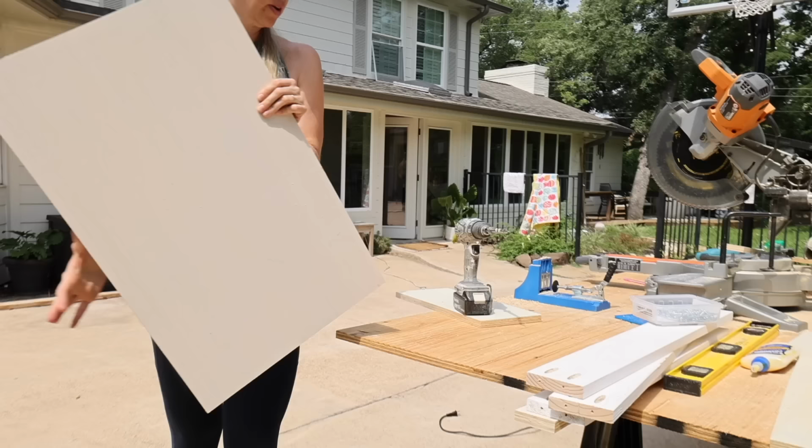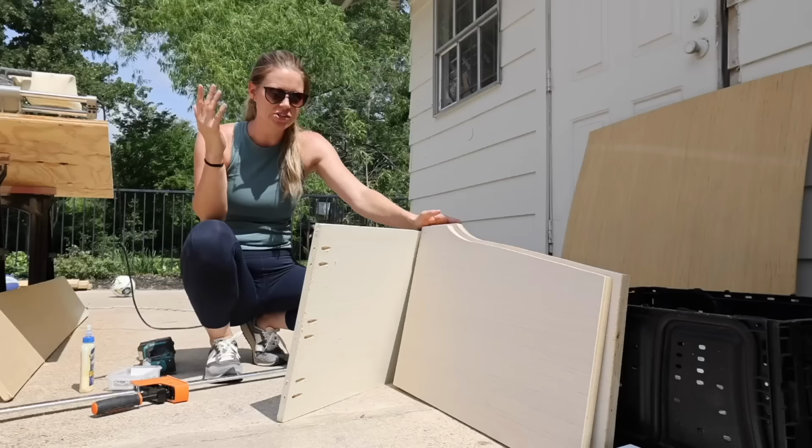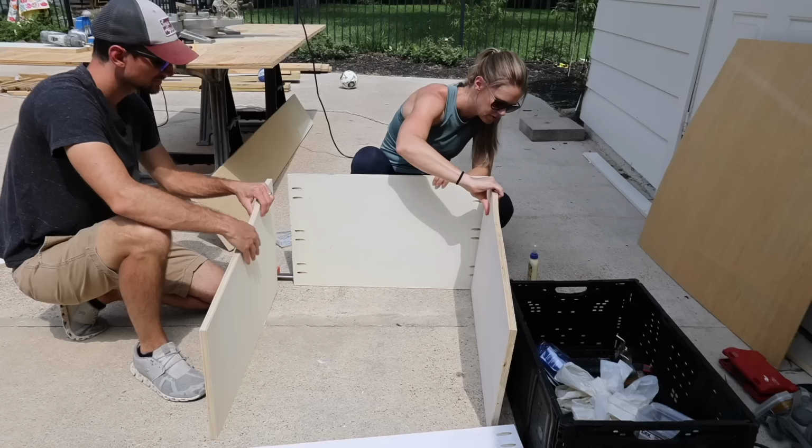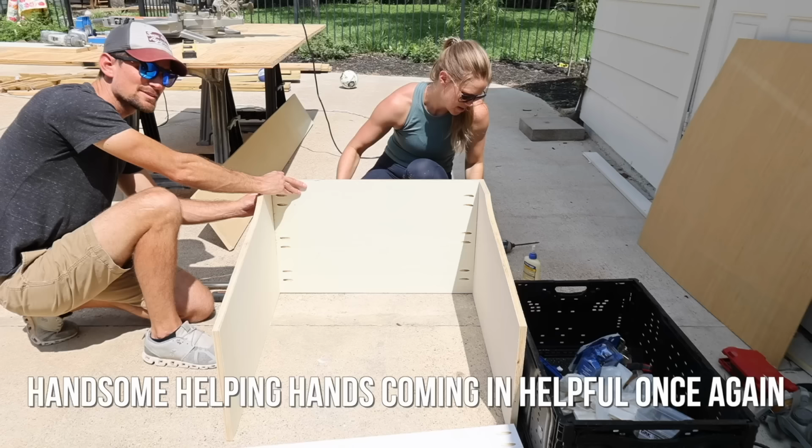Okay, so that's the bottom piece. Alright, so now I'm ready to assemble everything. I'm going to start by attaching my bottom piece. So I'm using, again, wood glue and pocket holes for everything. Handsome helping hands comes in helpful once again.